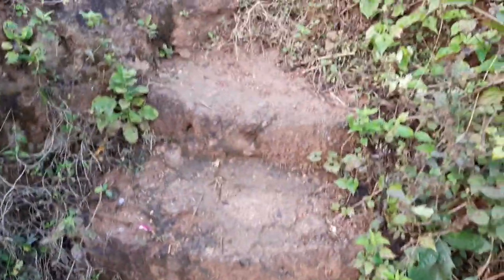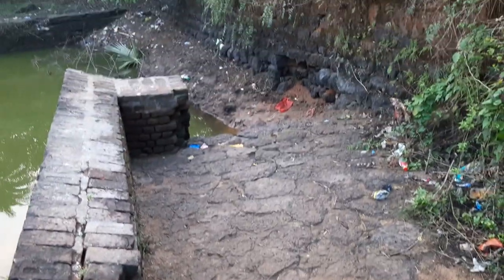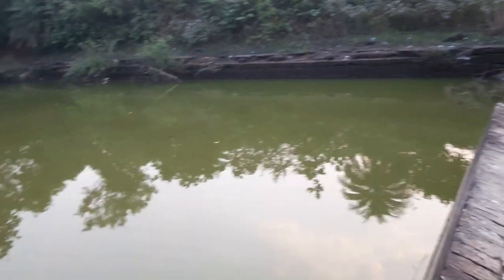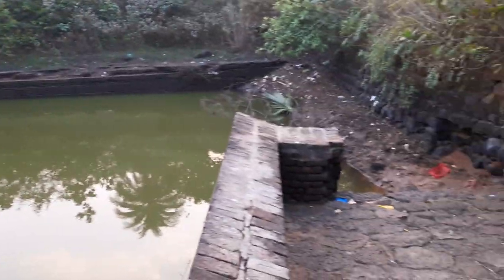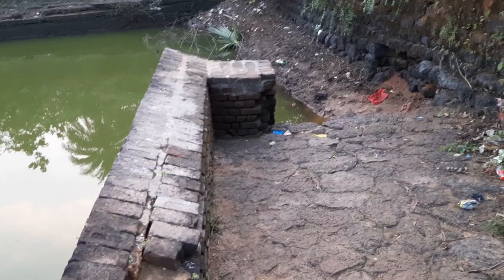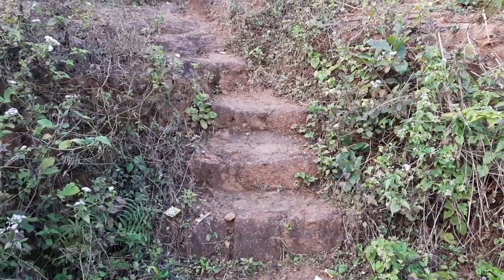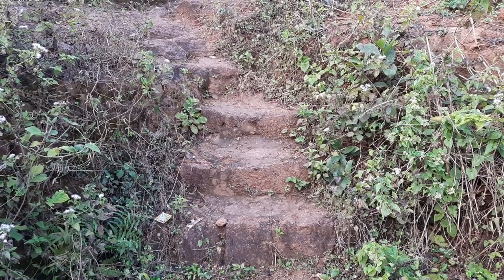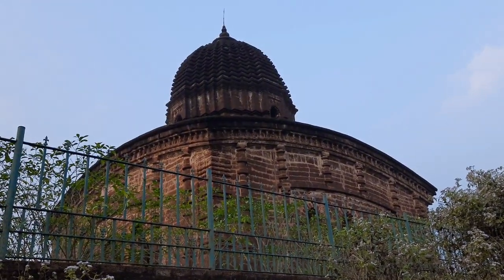Okay, these are steps. It's in ruins. You can believe it's a stepwell, but the first thing is that the walls here are not natural, they are man-made, and they have been made by terracotta bricks. These bricks here, and there is also what we call in Bengali makra pathor, the same thing the mandir is made of.